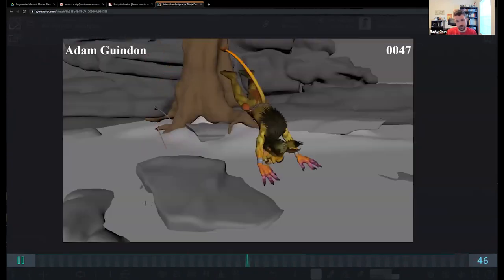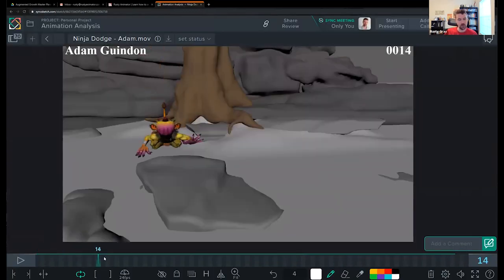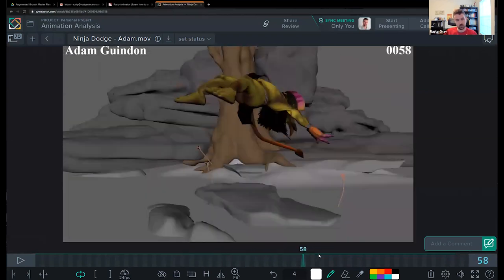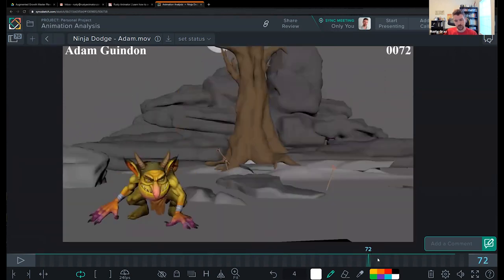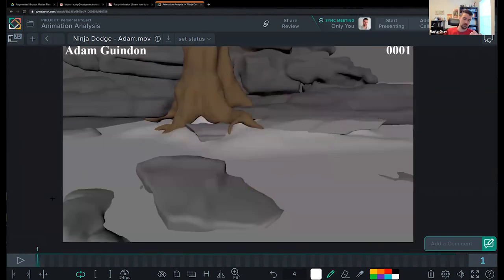I have a lot of thoughts on this. I want to talk about posing a bit. I want to talk about settles, lead and follow, and the overall feeling, like the entertainment choices and the overall feeling of the movement and the camera work. So got a lot of things to cover.